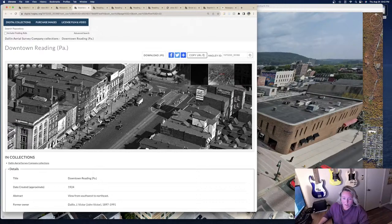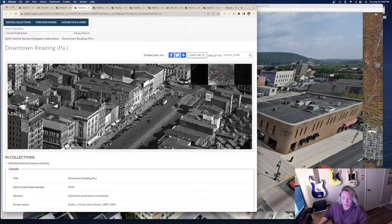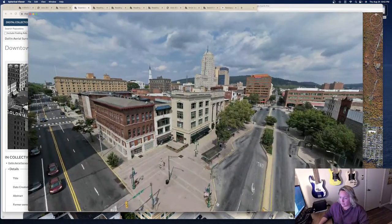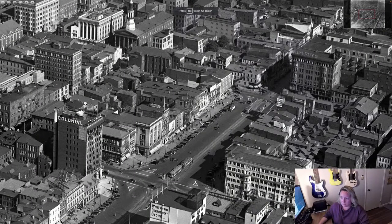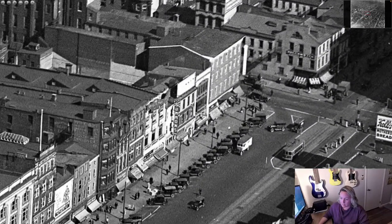And then the northeast side is also very similar, but obviously the Crystal burnt down. So the stuff down here, I guess the Crystal was in here, but this would have been well before the Crystal. So I don't know what all these businesses are. All of this is gone too.